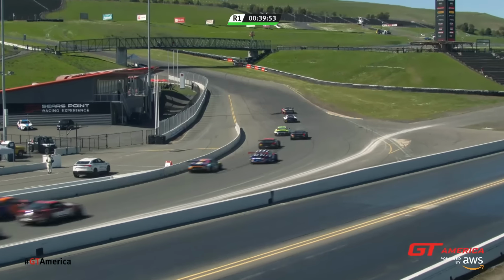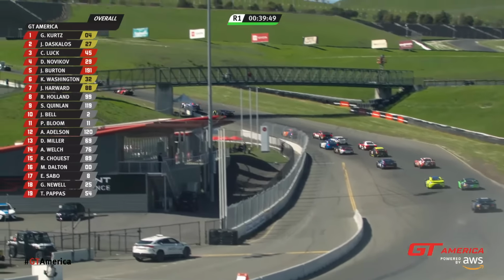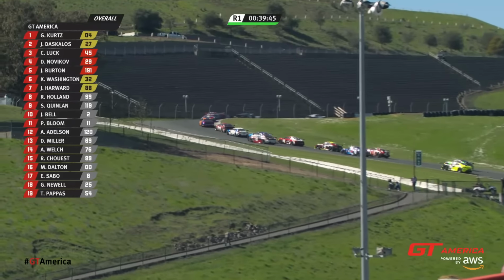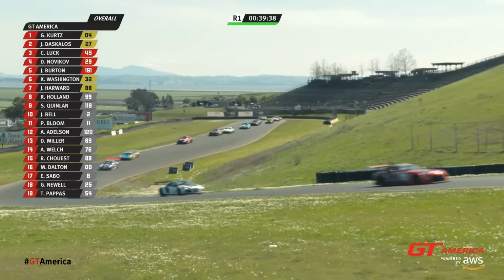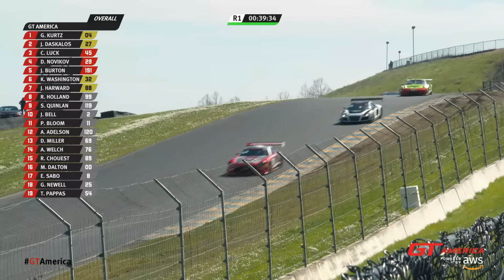Look at the GT4 field fanning out. Clean start up at the front. Wide there at the start from Matt Dalton. He's able to bring his Aston Martin back under control. And by and large, single file up the hill here for the first time. It looks like in GT4, Quinlan in the BMW got by the Mustang of Holland as they head into turn 3A, down the hill to turn 4.